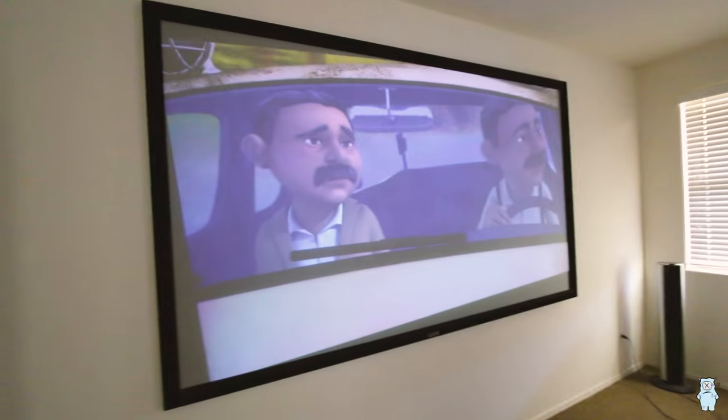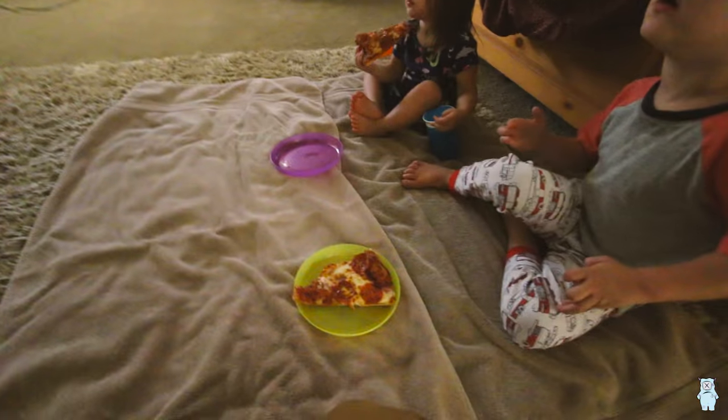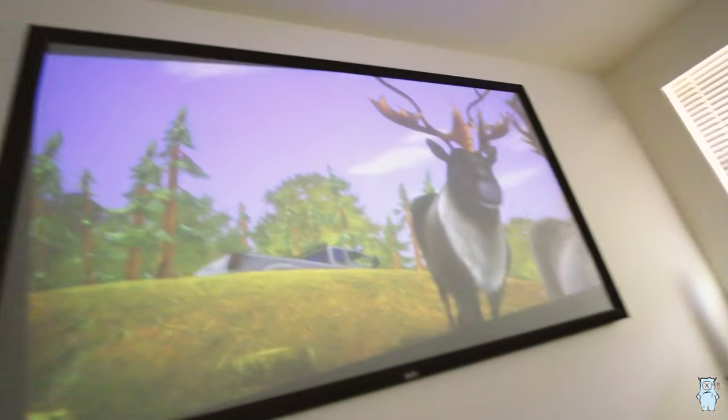So I decided to let the kids have a movie night picnic in mom and dad's room and watch a movie. Look at the screen, it's so crooked. All right, what are you guys eating? Pizza. What movie is this? Polar Bear. Some Polar Bear movie that got horrible reviews, but Asher really wanted to watch it. I wanted to watch Wallace and Gromit. It's all good. Pizza time.